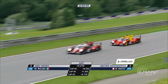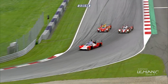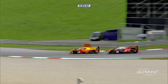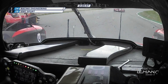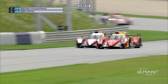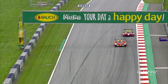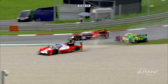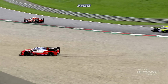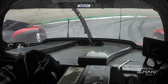Approaching the halfway mark, our LMP2 pole sitters were still in second place, but IDEC Sport's Memo Rojas couldn't hold off Norman Nato as he dived through to take the spot. They were closing on Konstantin Tereshchenko, and a lap later were catching the Russian driver as they headed back down to the hairpin. But a mistake by Tereshchenko put him on the grass and into Rojas, who in turn struck Clement Mateu in the Oregon LMP3 car. A moment's miscalculation by the Russian cost 3 teams dear.